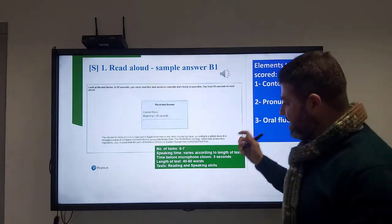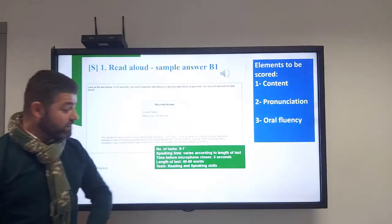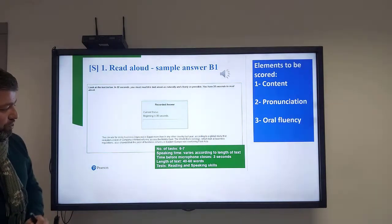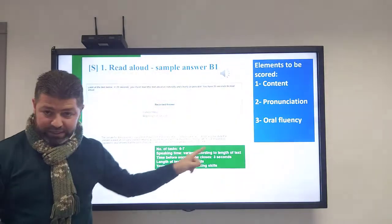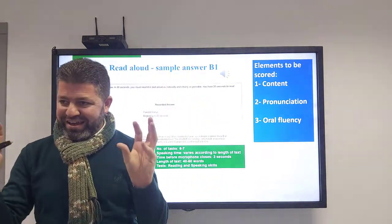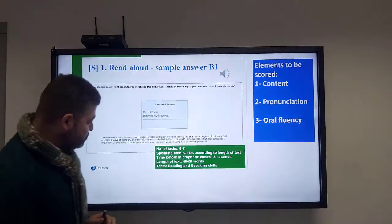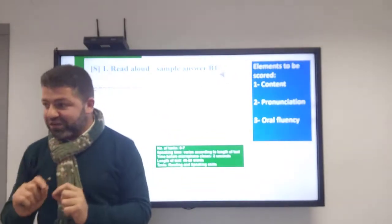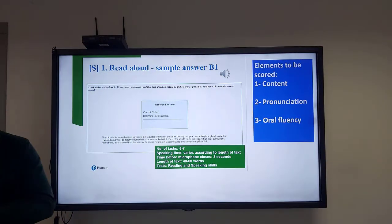This is the interface. You're supposed to take into account, guys, that there will be from 6 to 7 tasks, reading passages like this. Also, the speaking time varies according to the length of the text, so you have from 35 to 40 seconds. This time might vary according to the text, if it's long or not long. The other one is time before microphone closes, and this is something very good: you will be notified 3 seconds before it closes, okay?